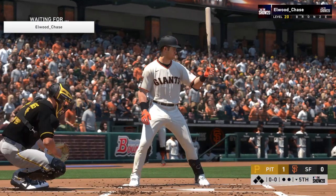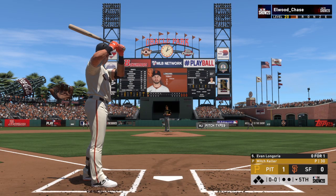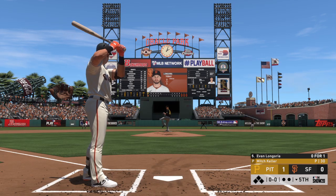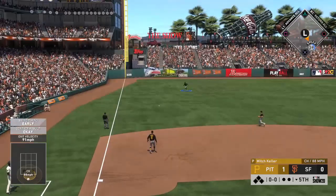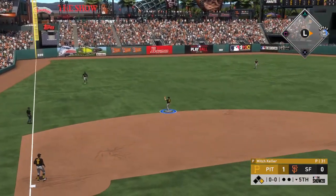Set now for the bottom of the fifth, and standing in is the veteran third baseman, Evan Longoria. First pitch coming. Here it is. Longoria. Hard ground ball to third. And a reach to his backhand, but he can't come up with it, and the leadoff man's aboard.